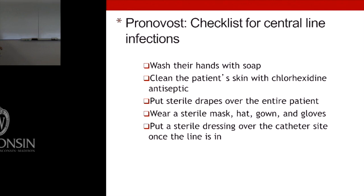So what he did was he made this checklist, and he had the nurses observe the doctors do this for a month. And this is, again, at one of the best hospitals, ICU, in the country. And what they found was that at least one of the steps was missed the majority of the time. A majority of the time, at least one.